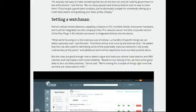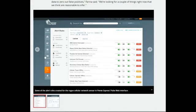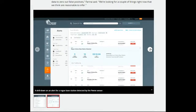At the RSA conference in San Francisco today, the network penetration testing and monitoring tool company Pwnie Express will demonstrate its newest creation, a sensor that detects rogue cellular network transceivers, including stingray devices and other hardware used by law enforcement to surreptitiously monitor and track cell phones and users.